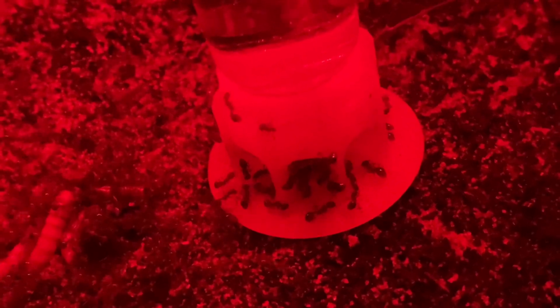The reason I did that is just because I wanted to show you how much more active they are when the red lights are on. You can't really see as much, obviously, because it's red, but if you look at the ground, it almost looks as if it's moving. There's just hundreds of ants crawling around on the food there.